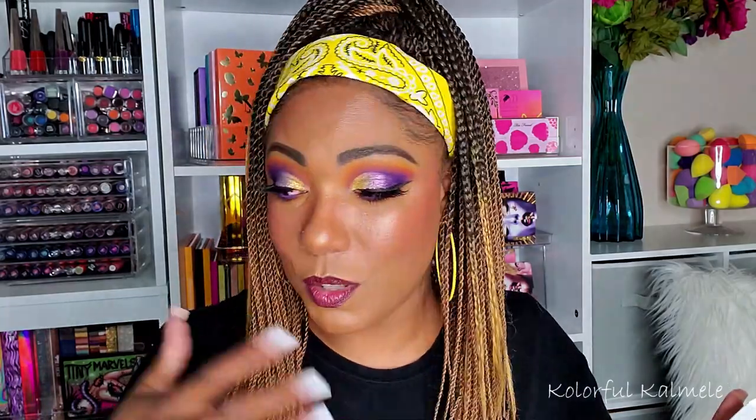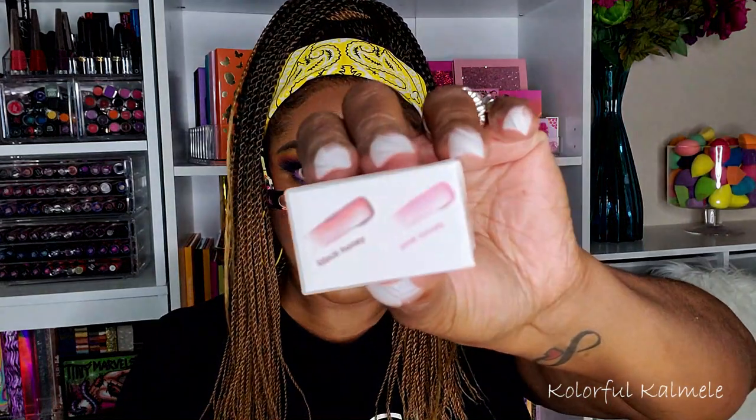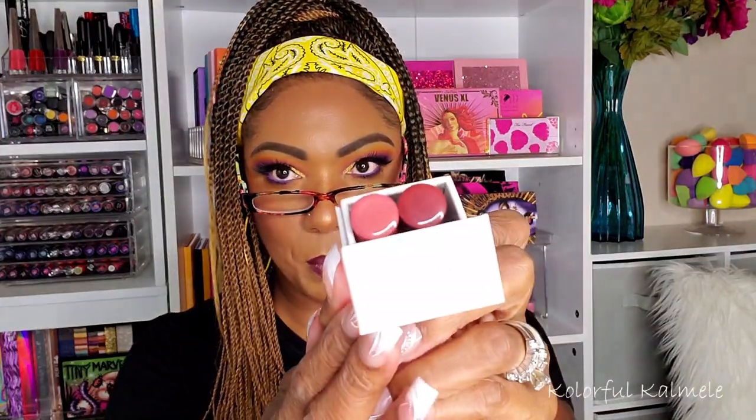I also picked up this duo from Clinique. Okay, this was on sale. I might have got this from Ulta now that I think about it. I can't remember. I just throw all my stuff in one drawer and, honey, I don't be remembering. So they have this cute little duo of lip balms. This one is the Take Two Honey Honey. And it is Black Honey and Pink Honey. So that's what the little name swatch looks like. And it's just two cute little lip balms in there.